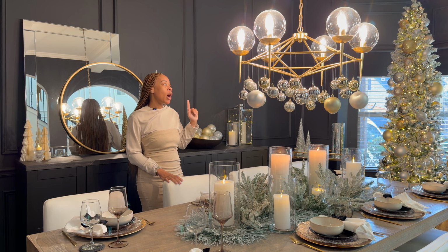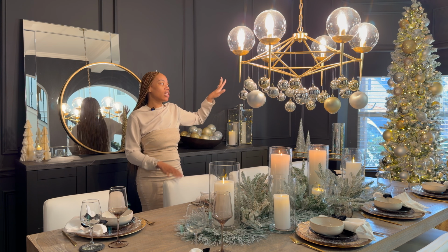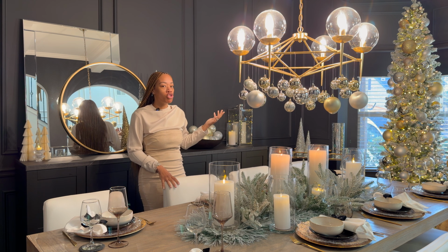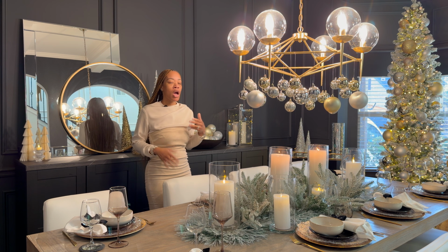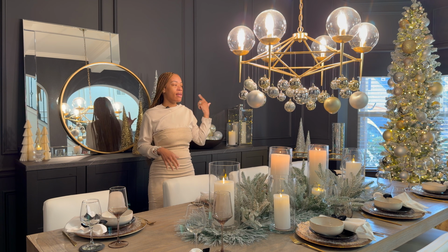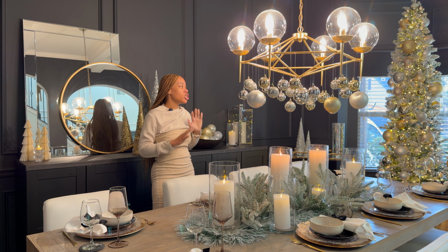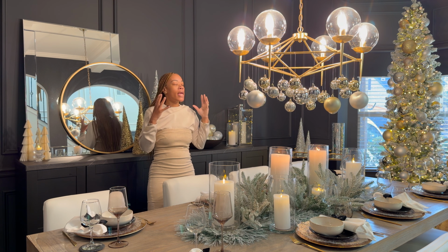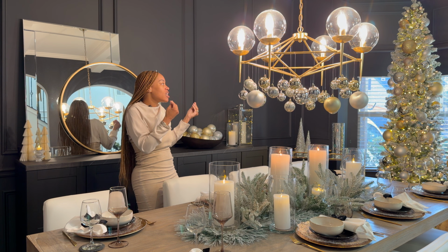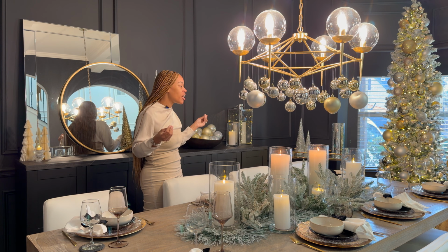And then when we're outside and we're walking past, you can see a little bit of them. It wasn't my intention to really see the trees from the street. I really didn't care if you saw it. But when I realized that you can see it from the street, oh my gosh, it's so pretty. I unintentionally created like Christmas magic in here.